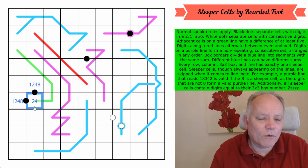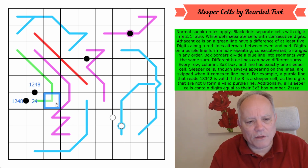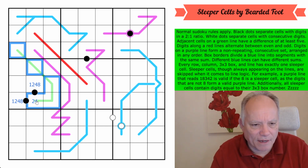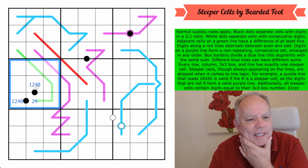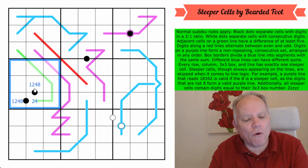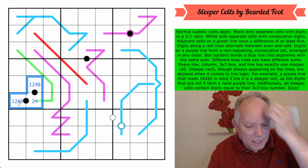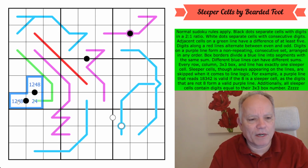And, well, you see, I want to, oh, that's so annoying. I want to say this digit is low, so this digit is high. But of course, there can be a sleeper cell on this green line. And let's bear in mind this rule that the sleeper cell in a box carries its box number. So the only sleeper cell that is in this box is a 4. Oh. So it is one of these 3 cells. This is either 1, 2, 4 or 2, 4, 8. So the sleeper cell must be in one of those cells.